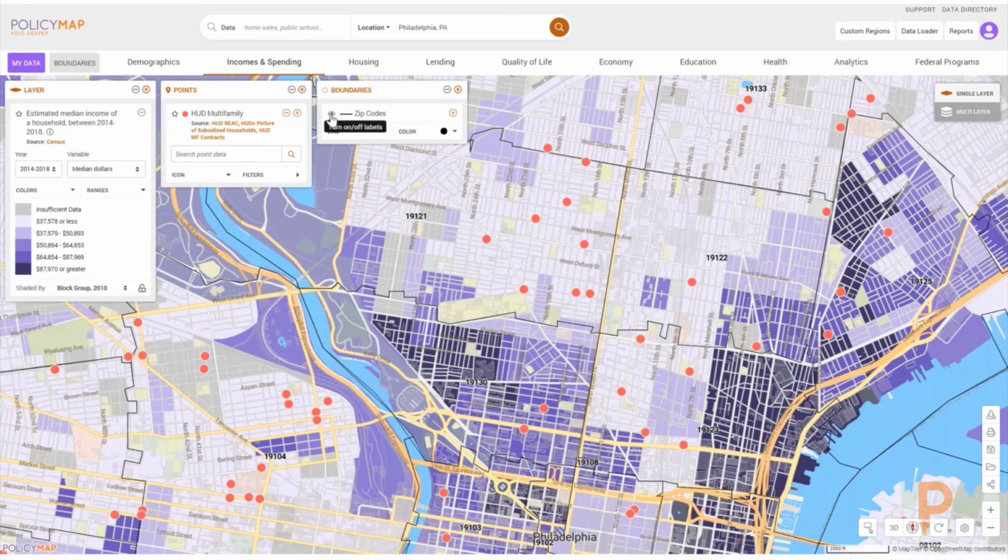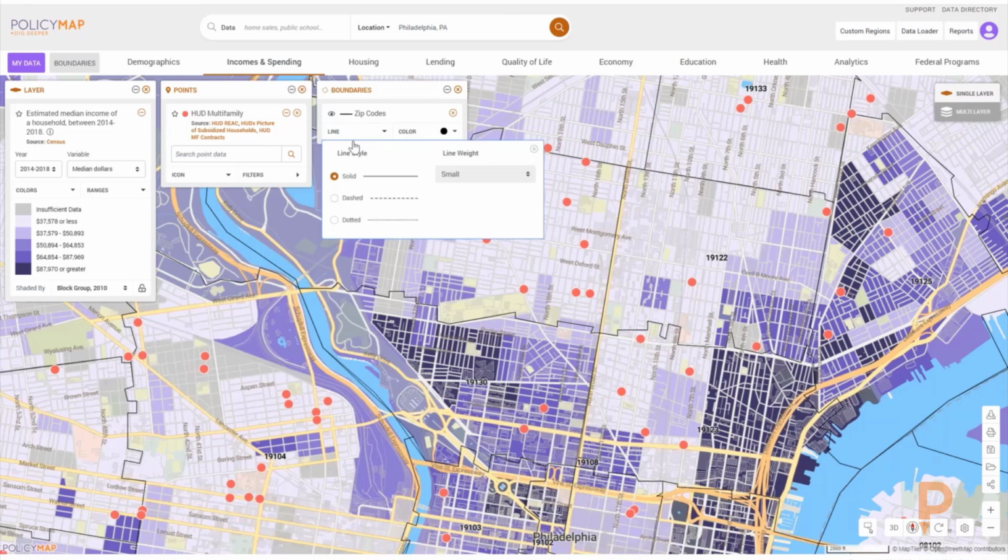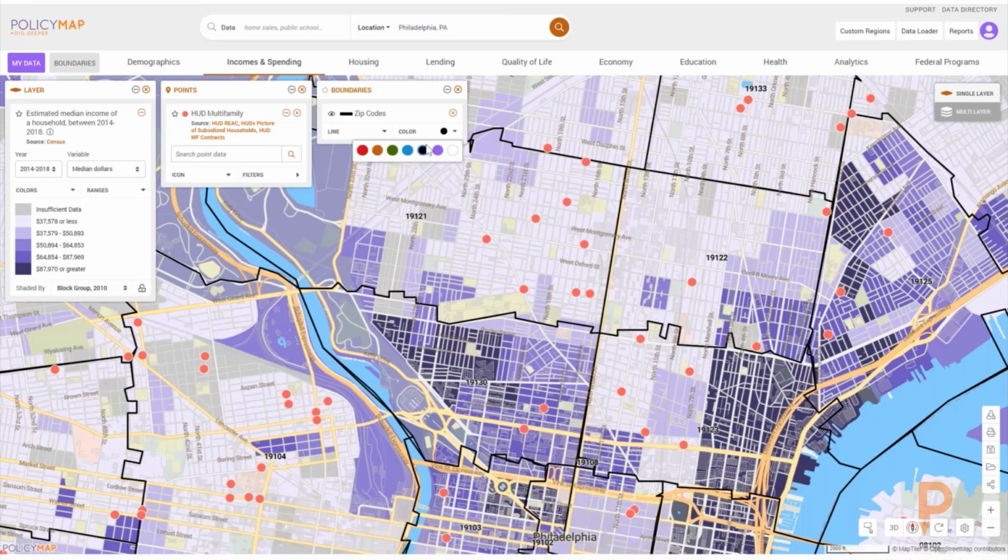You now have the ability to turn off or on the labels. So maybe I don't want to have the numbers on, or I could put them back on. And I can make this line that outlines the zip codes small, medium, or large. I can make it dashed or dotted, and I have the ability to now change the color.